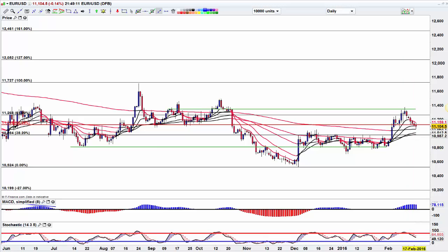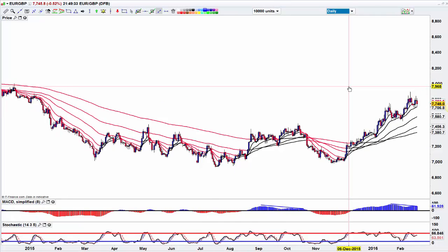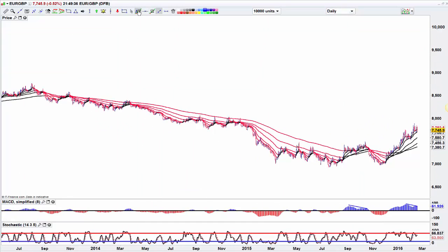I did take a slice out of the euro pound because that appears to be topping. Let's look at that now. This to me is topping out. So look at the big fibs on the big time frame, on the big range I should say.